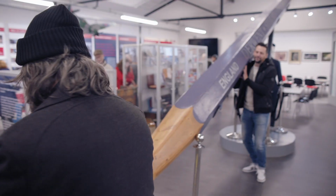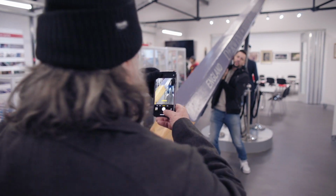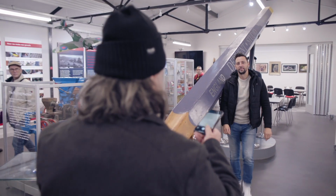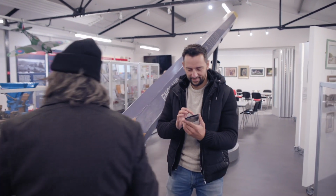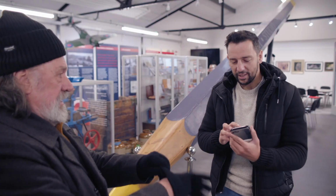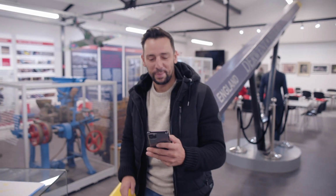No, you could take one. That'll keep the kids away from the fire. Lovely. I mean, I might get someone else to have a go. Would have been nice to get the pencil in it too.